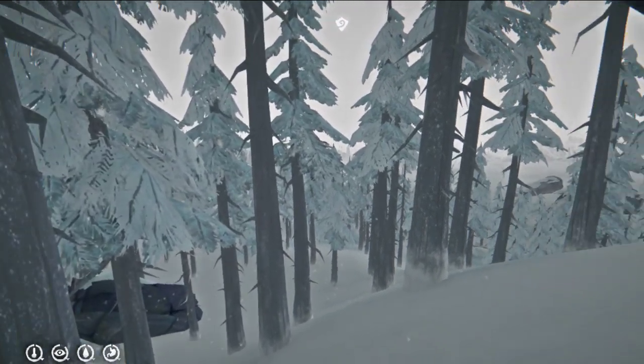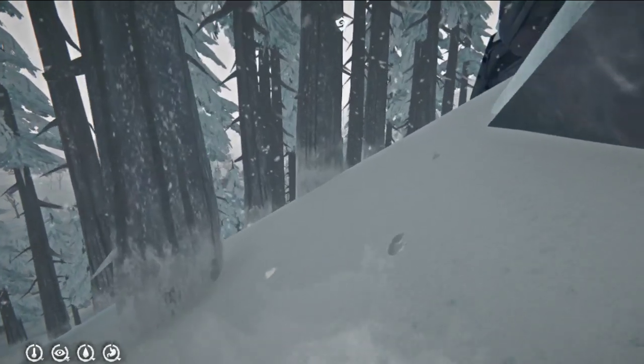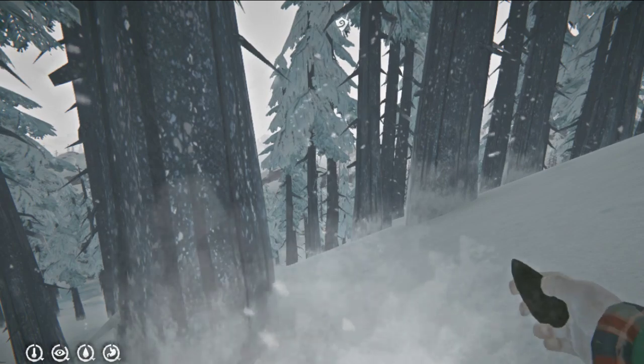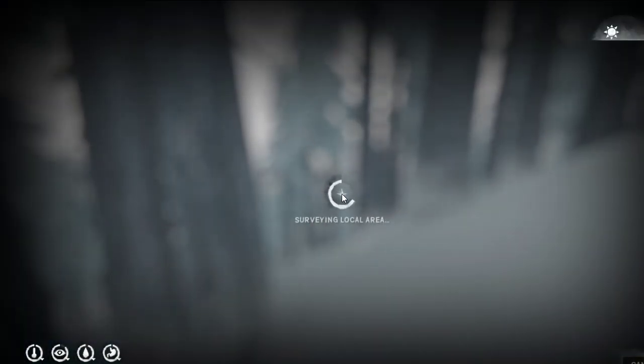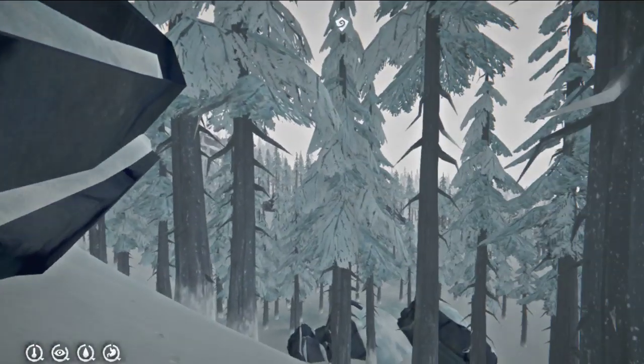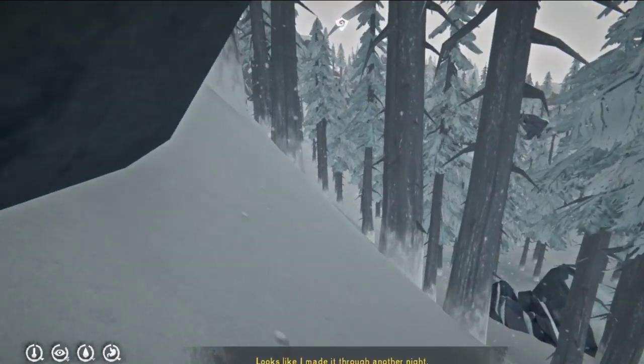Oh, I meant to do a map there, didn't I? Yes, I did. We'll do it here. So that brings us up here, and we need to go further upper this way. Looks like I made it through another night.